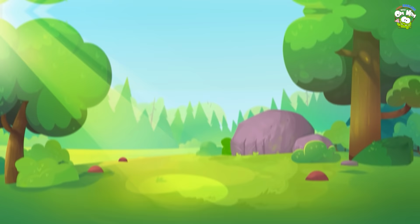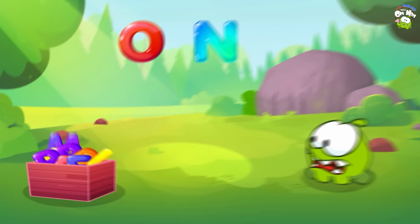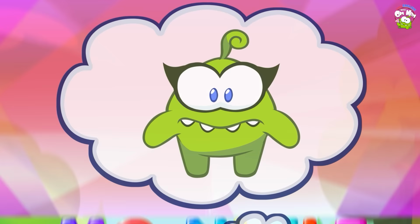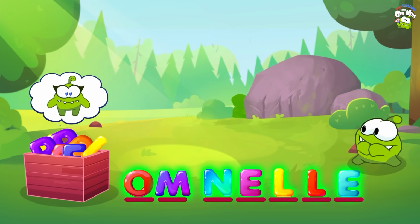Om Nom, there's some more alphabets. Are they going to come out again? Yep, here they come. Oh, what does that spell? That's a lot of letters. Oh, look, it's Om Nelle. O-M-N-E-L-L-E. Om Nelle. Woohoo! Hello, Om Nelle.